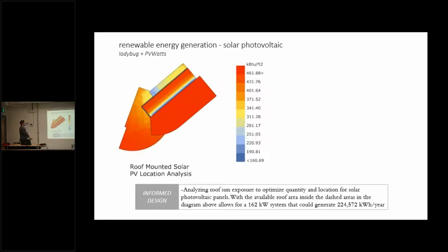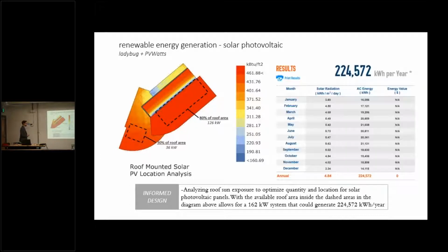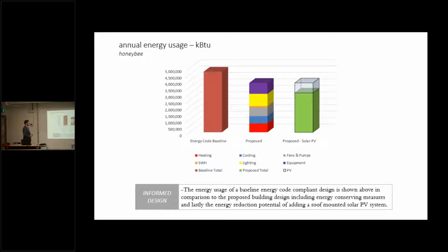So additionally to this project, we wanted to study things like renewable energy generation. What is the potential for this project to integrate things like photovoltaic panels? So we assessed the actual feasible area for solar panels. We could have put it in the northern section of this, but because of the angle of the sun, it doesn't make sense. We'd actually be out of operation for a significant number of hours of the year. So we focused the solar panels in the feasible regions of the building and assessed that it would be able to generate about 225,000 kilowatt hours per year, which we then compared against a baseline energy code.